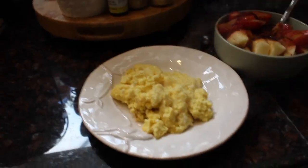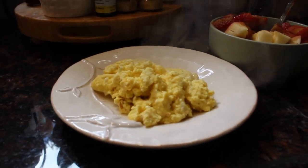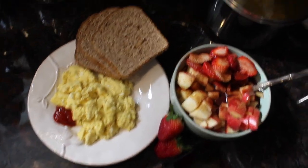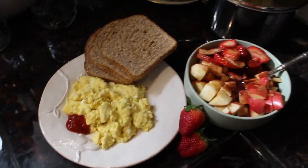So look at these beautiful, beautiful eggs. So good. That is my staple breakfast. And here I've just added some ketchup to the eggs.